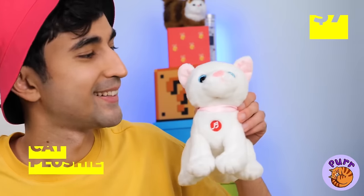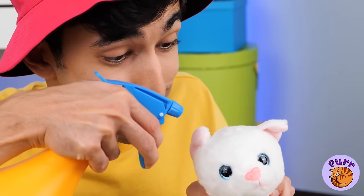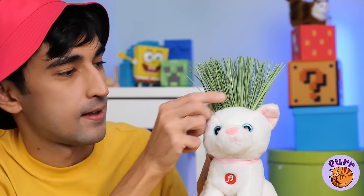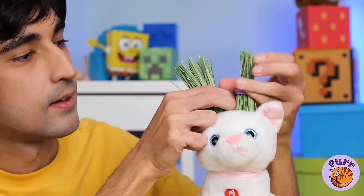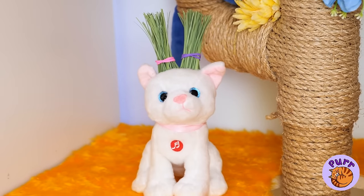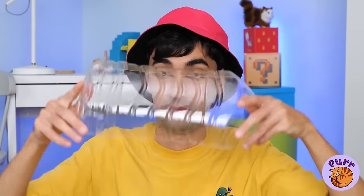Guess we can spare this plushie now that we've got the real thing. Drill some holes. Add cat-friendly seeds and water. This toy's got a brand new do, and your cat gets a quick nibble. Next, slice up a big plastic bottle.